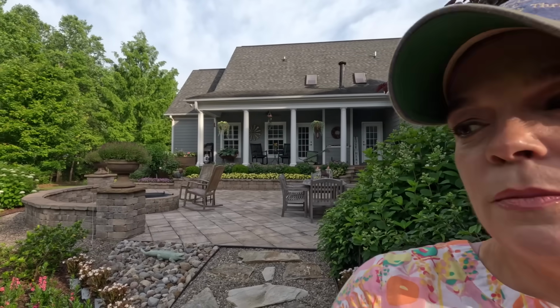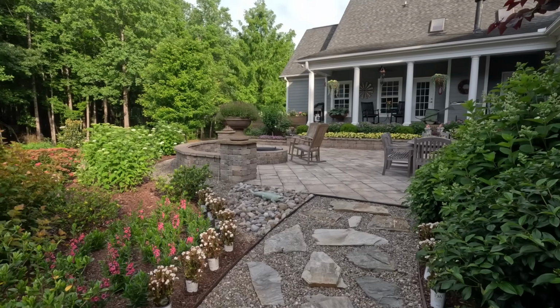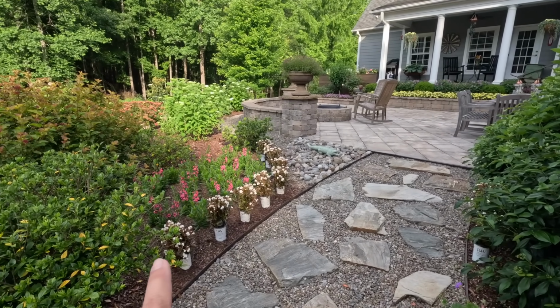So let me show you the space and let me show you the plant. I've laid out some of the plants just to give you an idea, and then we're going to move from there. Right here is the patio area. This is the spot right in here.